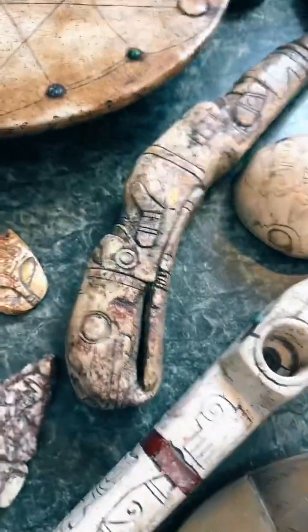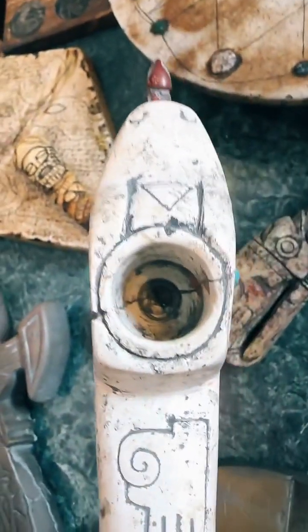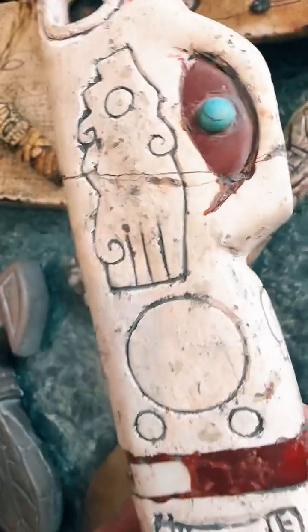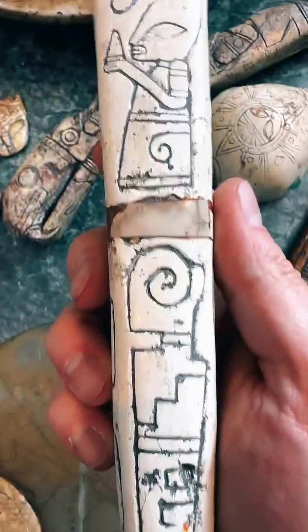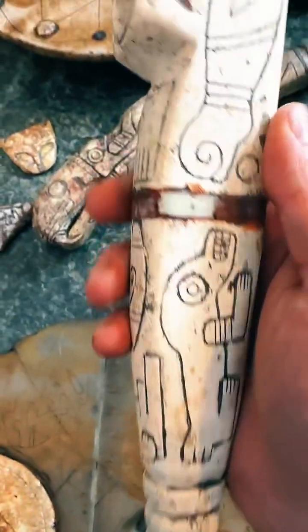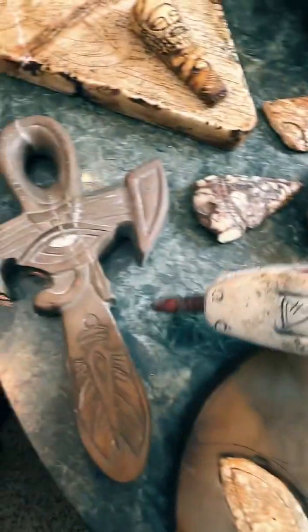Yeah, smoking pipe. Quite a few pipes. There's depictions of them using it also. I haven't seen any pot leaves or anything like that depicted, but they were smoking something out of there, it looks like. Who knows what?